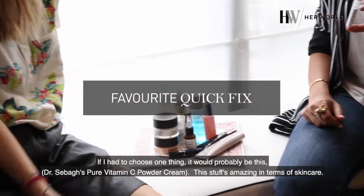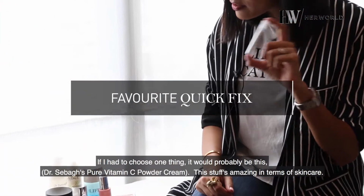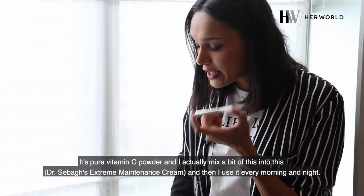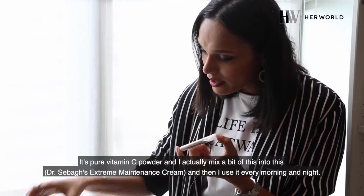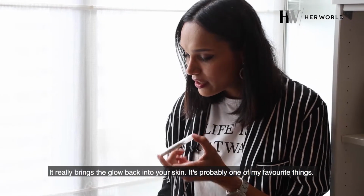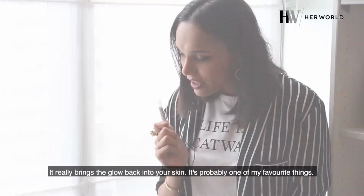If I had to choose one thing, it would probably be this. This stuff's amazing in terms of skincare. It's pure vitamin C powder, and I actually mix a bit of this into this. And then I use it every morning and night. It really brings the glow back into your skin. It's probably one of my favorite things.